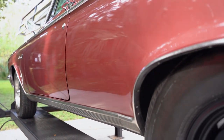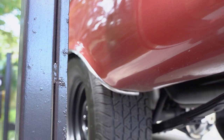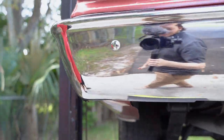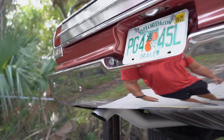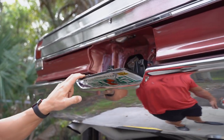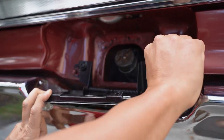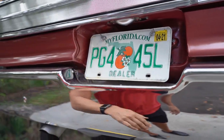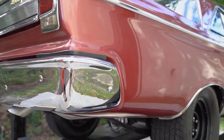Again, the door fits nice and tight. Check out behind the rear tire there. No blisters, no cracks. Bottom of the bumper, no pinning of the chrome, no rust. License plate, flip it down. You obviously have your filler neck. Battery shut off, on off. It's all built in for you, so you don't have to worry about disconnecting the battery. It's already there. Take a look down the passenger side of the car.